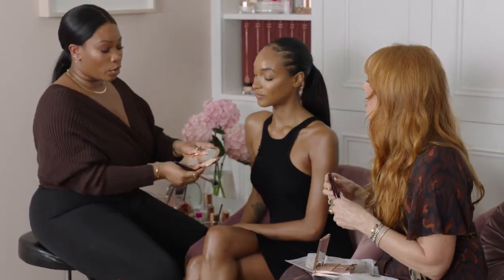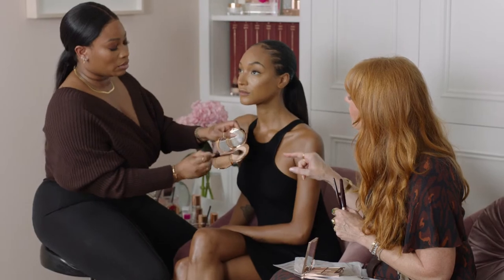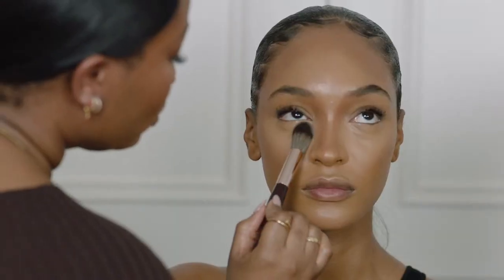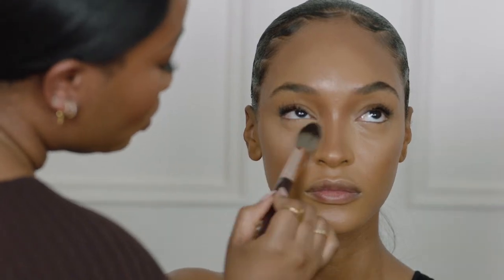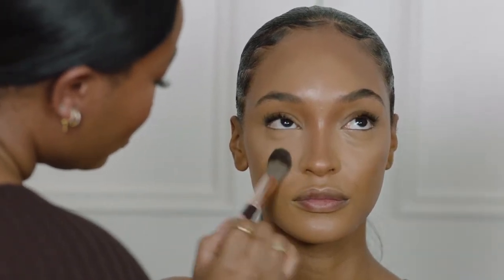So what we're going to do is use a mixture of 2 and 3. Just go under the eye, with the paler shade, and that's about brightening. Now, I actually use number 2 all over my face. Sometimes when I'm very tired, I do use number 1 under my eyes.